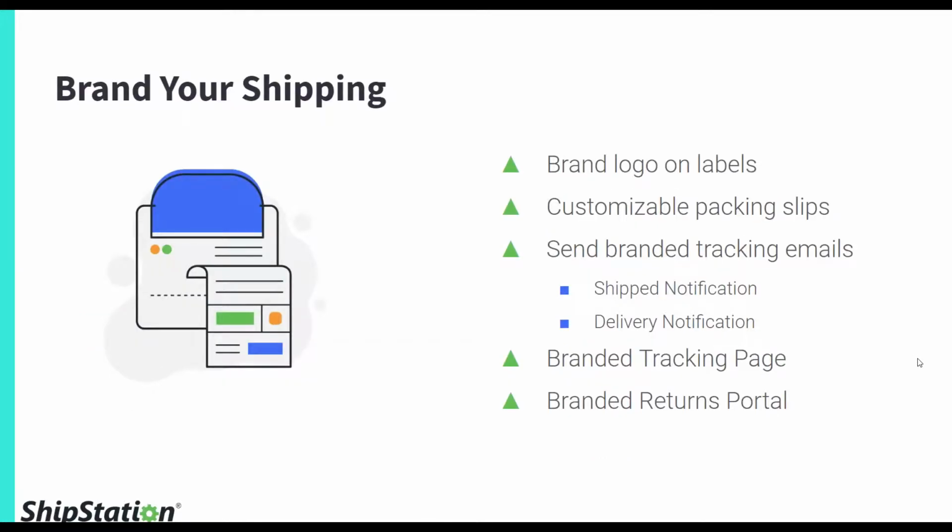And so on top of that, shipping your product means that you have this awesome opportunity to make sure that when the customer actually gets the communication, when they get the package, that they're able to actually see your branding. They're able to know that their experience that they're getting from you is branded, that it's customized as much as possible. And so marketing can be expensive, but here at ShipStation, we want to provide you with customizable features so that your brand can stay top of mind with customers.